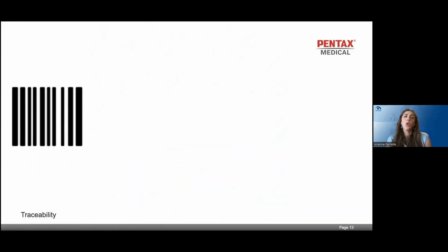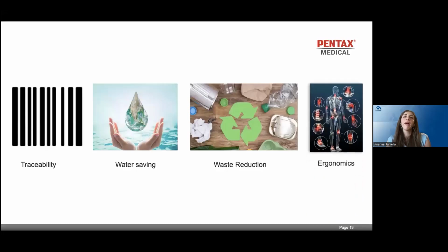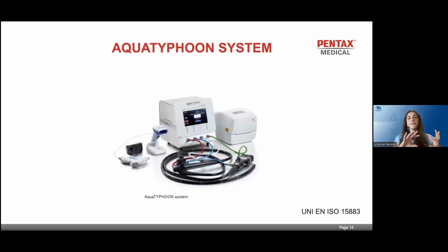So in light of this, we can clearly say that traceability and automation increase patient safety and reduce patient risk. In addition to this, if there is an option that can save water and waste production, as well as improve the workflow, reduce the workload, and give a nod to the ergonomics point of view, this would be a very interesting option. And the Aqua Typhoon system seems to respond to this need. This system was developed by Plasma Biotics and Pentax, and allows the manual pre-cleaning to be fully automated and tracked.